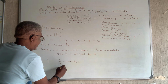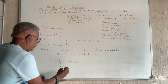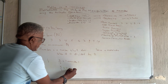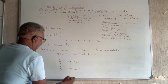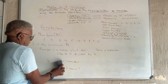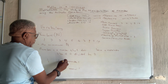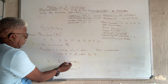And then 5 divided by 2: how many 2's in 5? There are 2 2's in 5. 2 times 2 is 4, and 5 minus 4 is 1, so remainder 1. Similarly, 7 divided by 2 is 3. 3 times 2 is 6, and 7 minus 6 is 1, remainder 1.